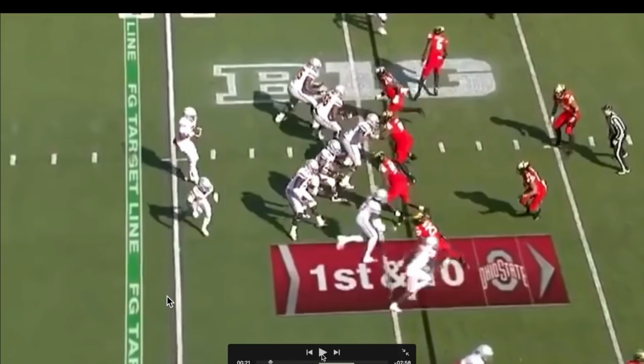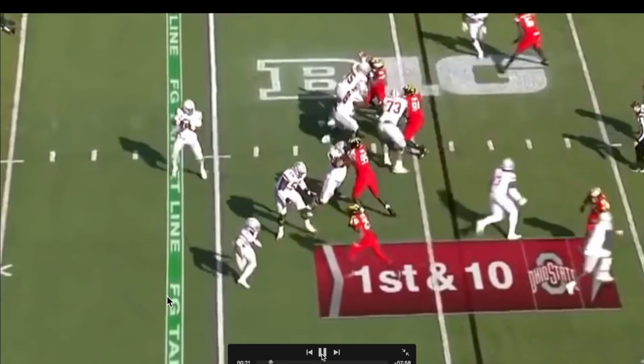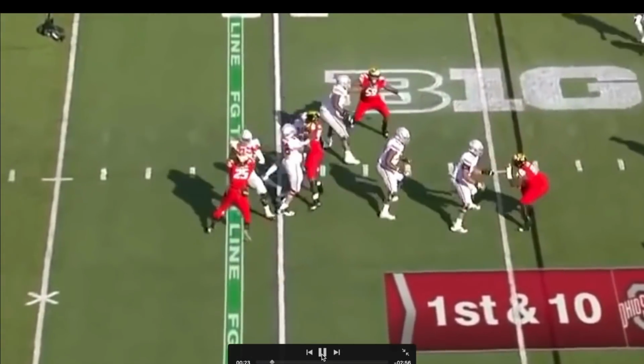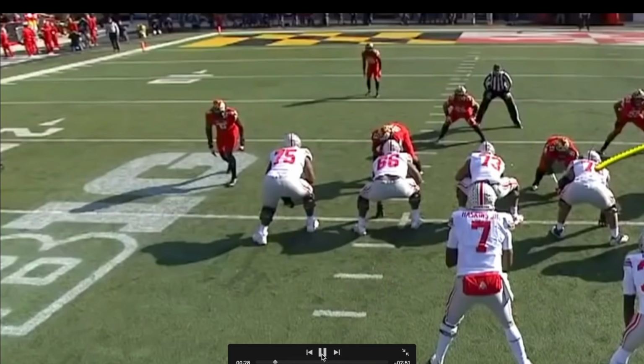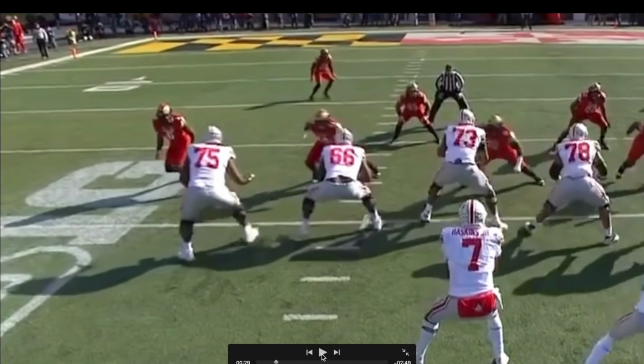You had that with Alex Smith. He was a bigger body, 6'4", 230, something like that, and it worked out well for him occasionally. Here, you see, and it'll be a replay with this one, you see that Haskins, and this is a minor critique, but you've got to critique it.